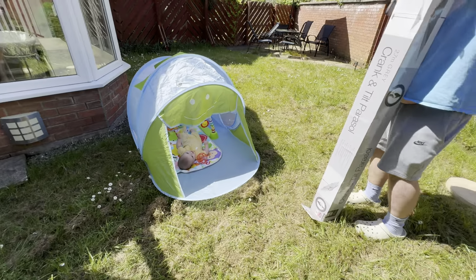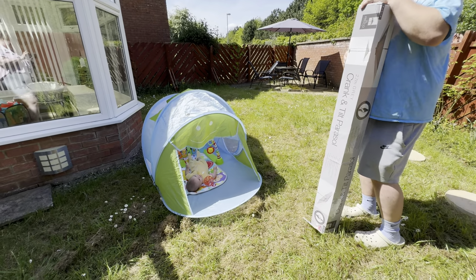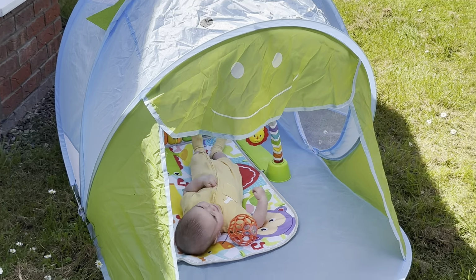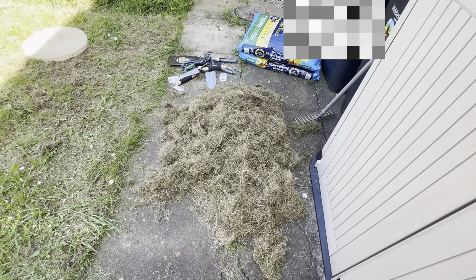Yep, he's doing great. He's just chilling, enjoying the nice weather, living absolutely free as babies do. I'm so jealous. I swear to God, look at him. He's just kicking away, living his best life. And here we are slaving away. I say slaving away, but we haven't actually done anything yet, that is.